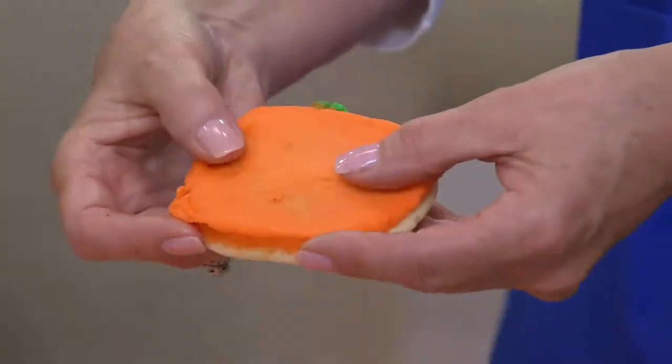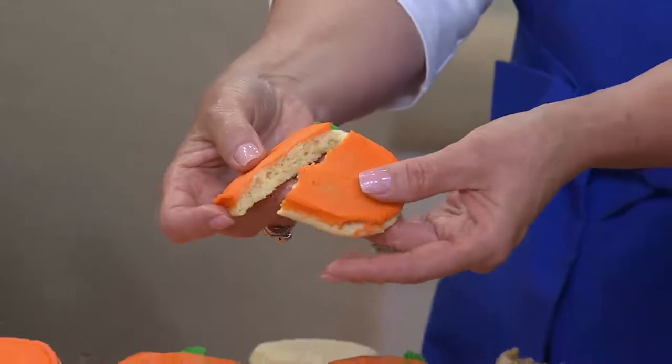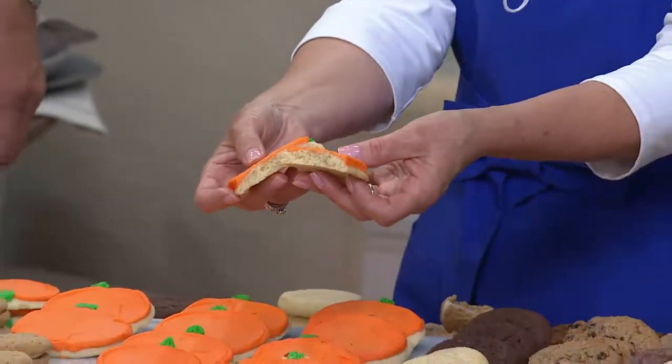Let's say hello to Erica right here in Pennsylvania. Hi, Erica. Hi, how are you? Having a little water to wash down my cake. Delicious. How are you tonight? I'm doing well, thank you.